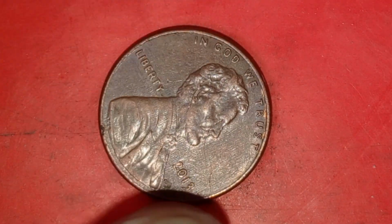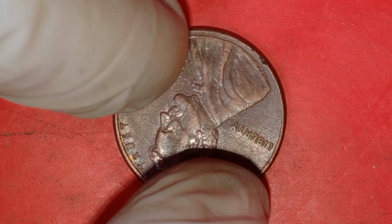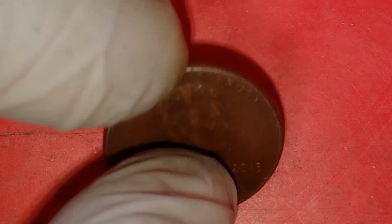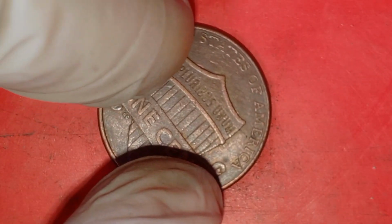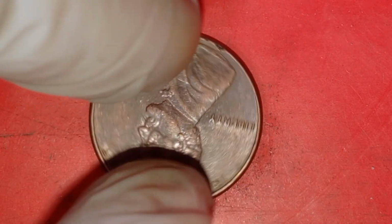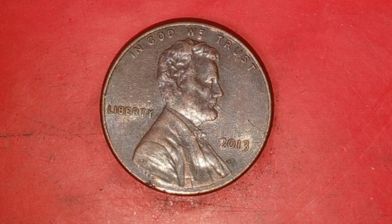Today, we're diving into a fascinating topic: the 2013 Lincoln penny. At first glance, it might seem like a simple, modern coin, but you'd be surprised by how much value some of these pennies hold. In fact, there's a very rare 2013 penny that has been known to sell for over $1.4 million. Stick around to learn more about the history, significance, and how you can find out if your 2013 Lincoln penny could be worth a small fortune.